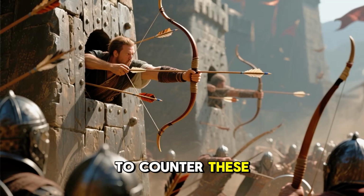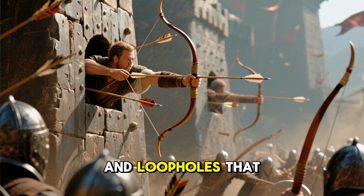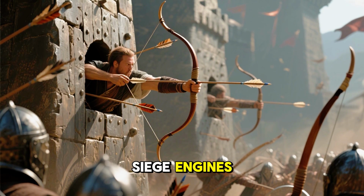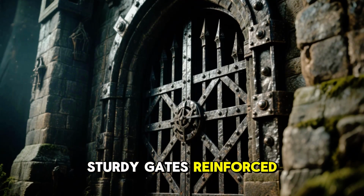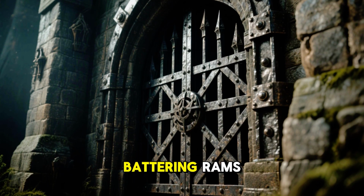To counter these threats, castles incorporated features like arrow slits and loopholes that allowed defenders to fire arrows and other projectiles at the siege engines, disrupting their operation and inflicting damage. Castles also constructed sturdy gates reinforced with iron bars or wooden shutters to resist the impact of battering rams.